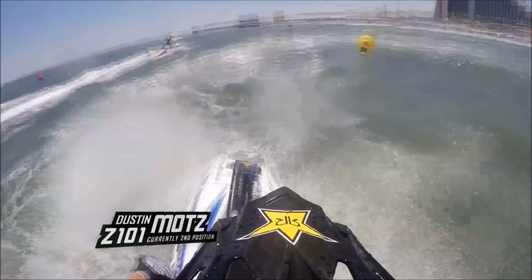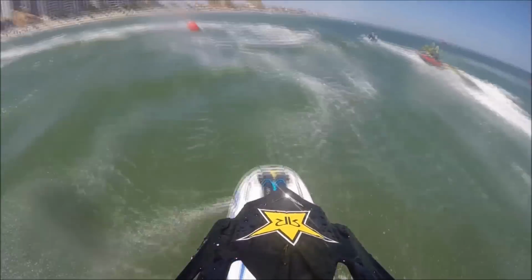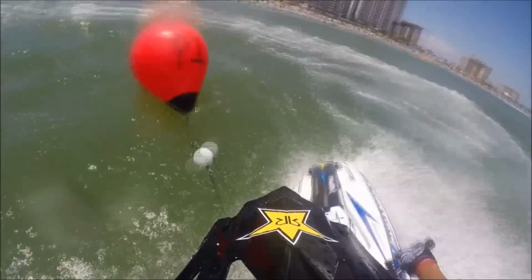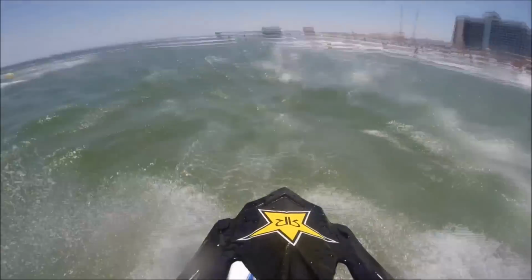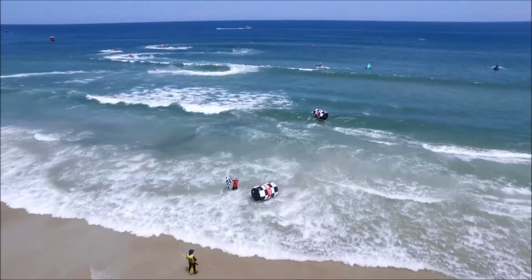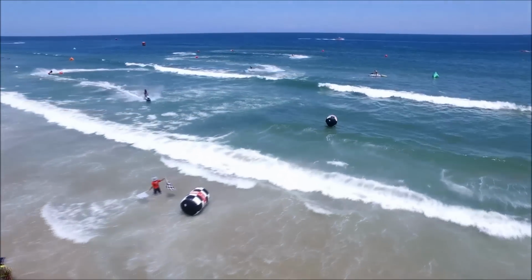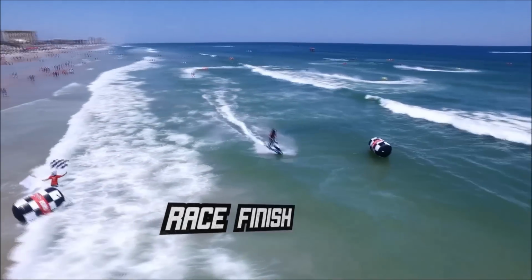Mazurius tries to make a move. He's trying to pick up some ground, find the shortest way around that race course. He's trying to run down Wilson, but we are on the white flag lap. The checkered flag will be out as Wilson comes around the start-finish line. And here comes Wilson. The checkered flag is out. Wilson is going to take the win, with Mazurius coming in 2nd.